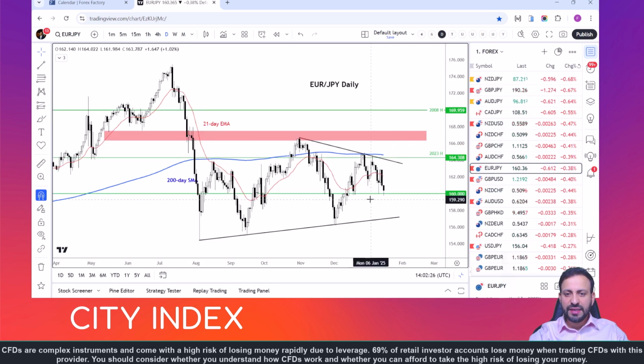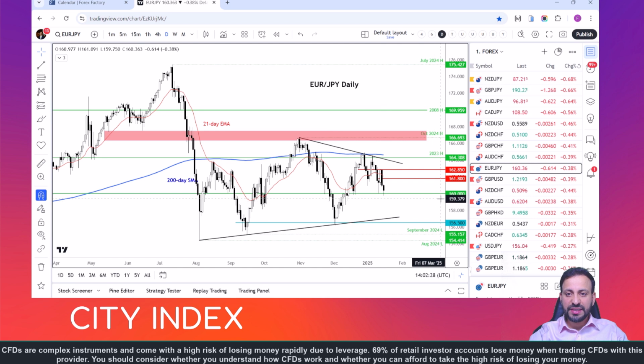The euro yen is one I'm watching very closely because it's testing the 160 level, which is a key support. But with the Japanese bond yields continuing to rise, we could see a potential downside breakdown from here. So a daily close below 160 could potentially pave the way for a drop towards 158, which is where the support trend comes into play. Below that, we don't have anything significant until the August 2024 low at 154.40.